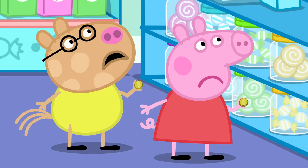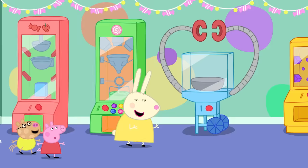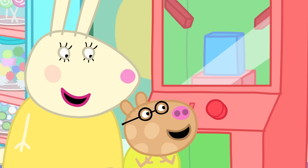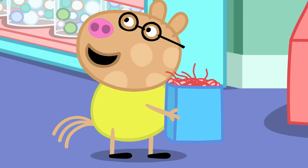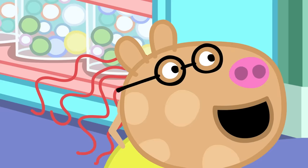Oh, yes. One coin is perfect for trying my new sweet-making machines, though. Just choose a machine, pop your coin in the slot, and push the big red button. Strawberry laces! Nay! But strawberries are fruits, not sweets. My sweets are made with delicious, real fruit. Much tastier and much healthier. Yummy strawberries. They look like hair. You're right. I've got a strawberry ponytail.